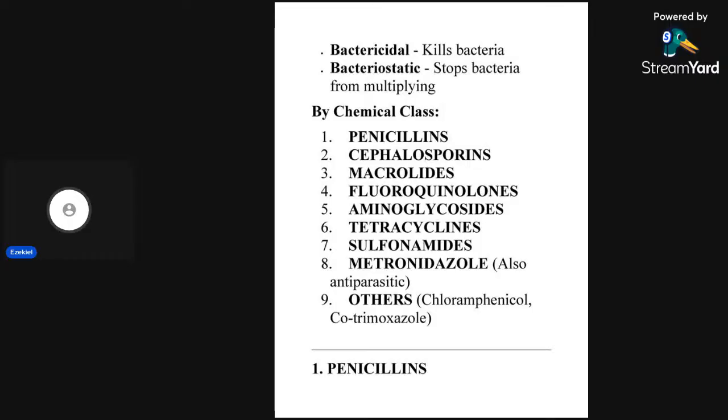So the fourth class we're going to talk about are the fluoroquinolones. For the macrolides, if you pay attention, you will see that the "mycin" is present in every one of the drugs that was talked about. Then we have the fluoroquinolones. They're usually very broad. They kill; they are not bacteriostatic, unlike the macrolides. They kill eventually, and they have very good oral absorption, that they can be absorbed from the oral route very fast. One example of the fluoroquinolones is ciprofloxacin.